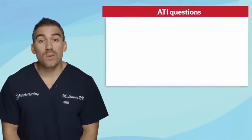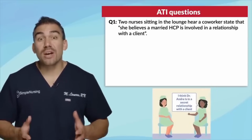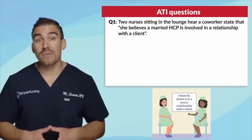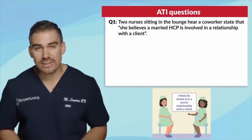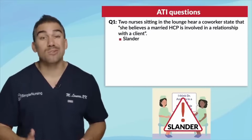Now for 2 ATI questions. Question 1. 2 nurses are sitting in the lounge and hear a coworker state that she believes a married HCP is involved in a relationship with a client. Ooh, so scandalous. The answer here is slander. Guys, you can't speak gossip. You can get into legal trouble here.